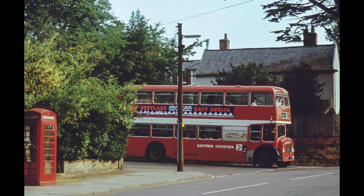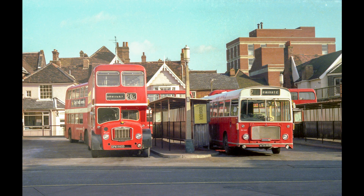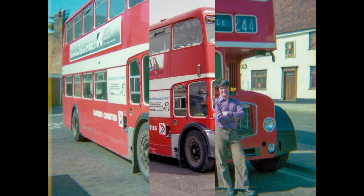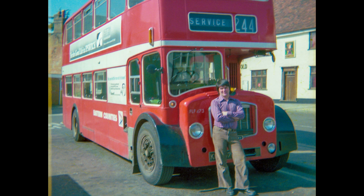And inside the bus station now you've got FLF 440 and one of my favourite REs, that's RLE 869. On to Felixstowe, and this is FLF 444 with conductor Colin Ironside. And on Woodbridge Market Hill, FLF 473 with driver Les Hobbs.